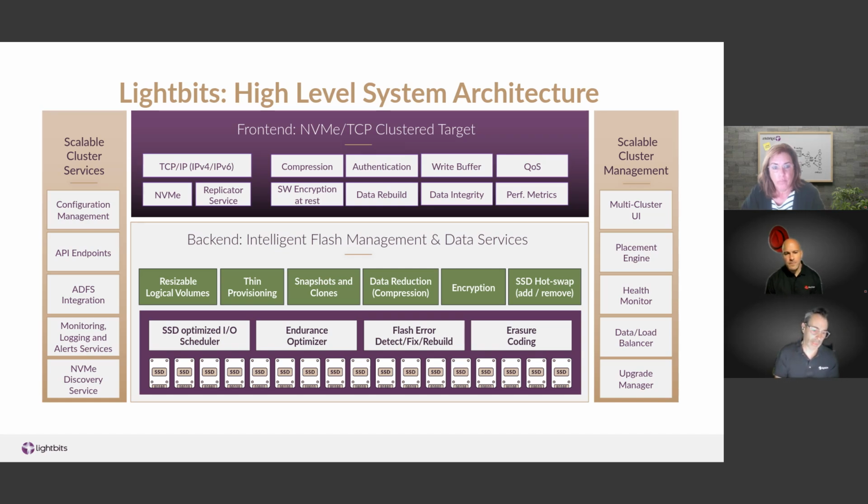Down below is our backend. This is where the Flash Intelligent piece of software is being done. This is us knowing how to write efficiently into the SSD devices, and also, of course, making it a lot more efficient to read from them. This is where we're handling the erasure coding, and identifying whether there's any issues with the NVMe SSD devices, where we're doing snapshots and clones. As I mentioned, everything is thin provisioned.